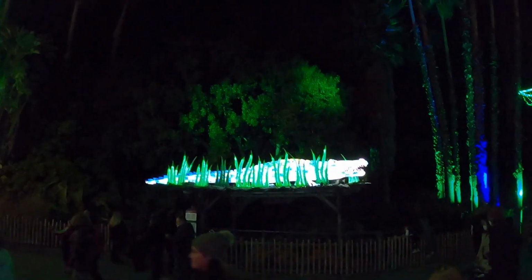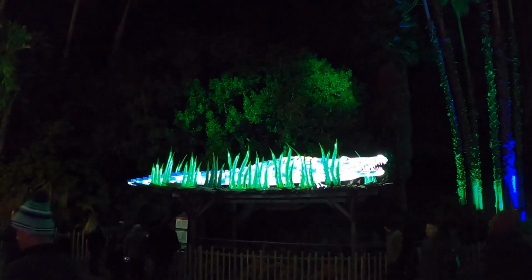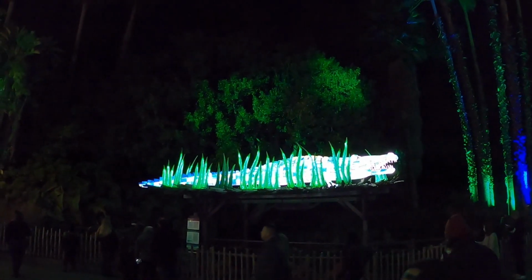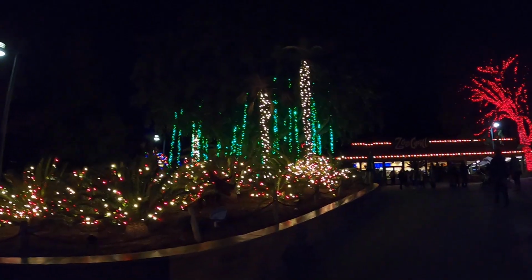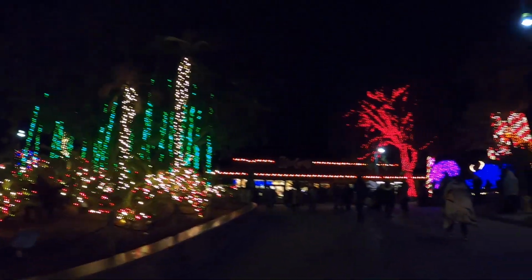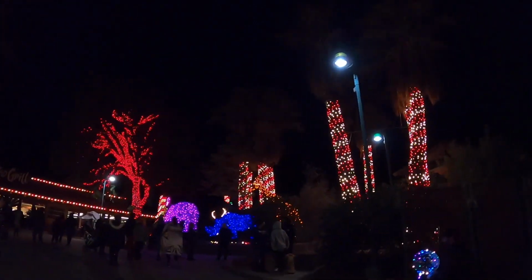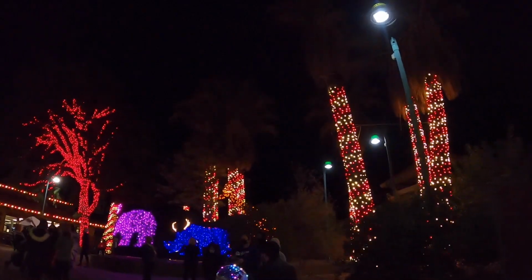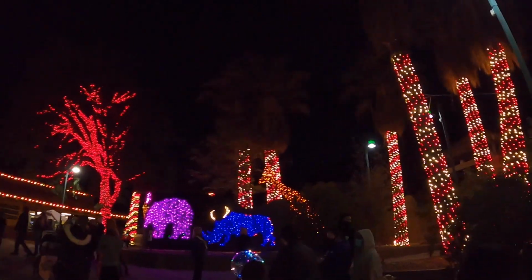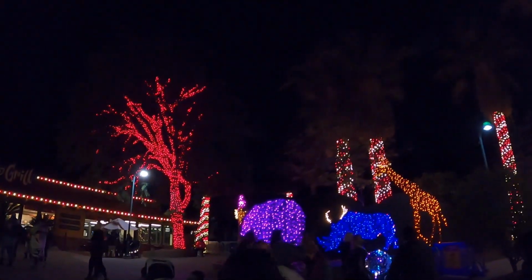Oh, and I love this dimensional alligator light sculpture up here. It almost looks like it's made out of stained glass. That is really pretty. Light is pretty magical. It really transforms an environment so incredibly. And I love the big candy cane trees over here. So great. Yeah. And I could just hang out here all night. This is great.